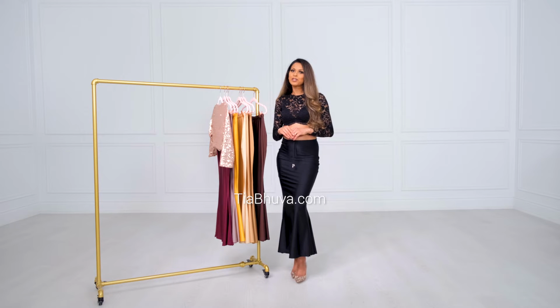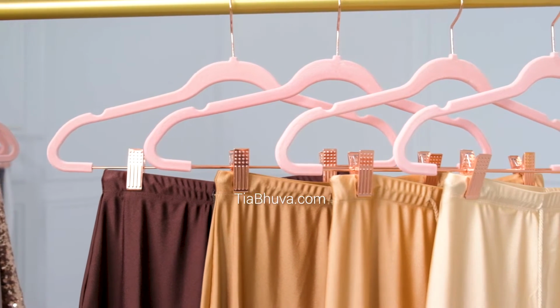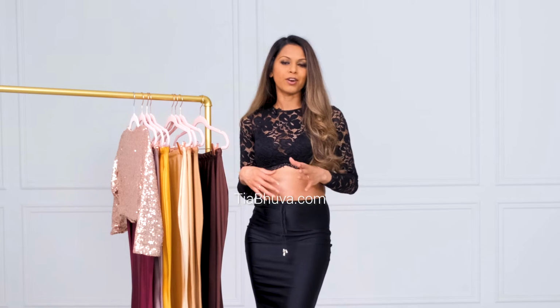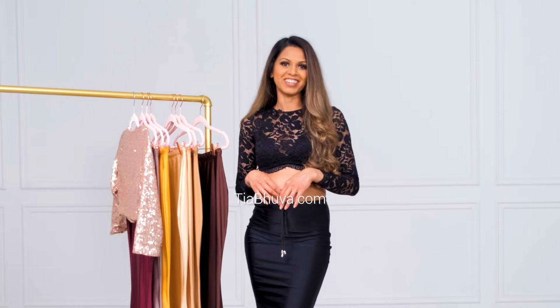Our top two popular colors are obviously black and nude, and we have a range of nudes for you to choose from. I recommend you going with a darker color and a lighter color so that you can pair the darker one with all of your darker sarees and a lighter one with all of your lighter sarees.